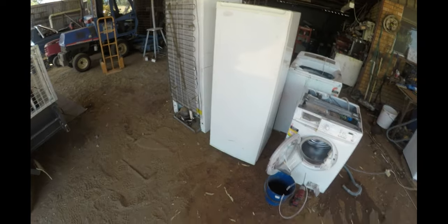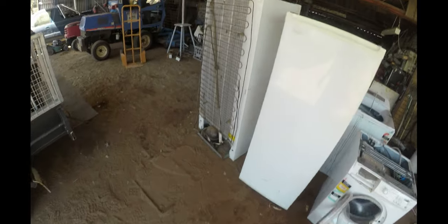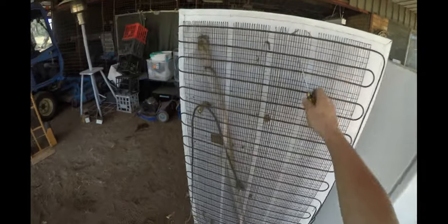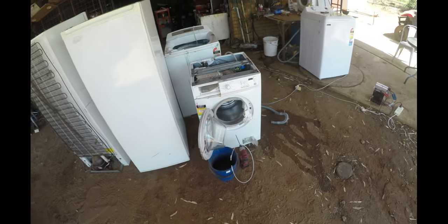Anyway, we're going to be scrapping out today. Do these two fridges as well. Get all the copper out of them. These pieces here are only copper coated, they're actual steel. Oh yeah. Anyway.